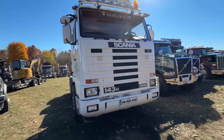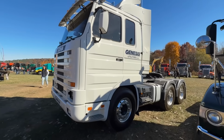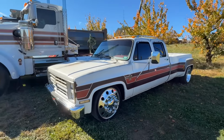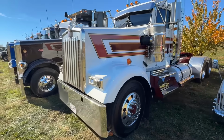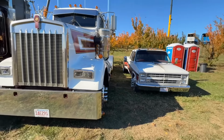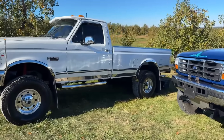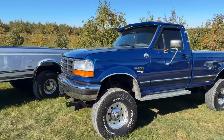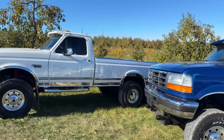Here's something different. Scania. And these were European trucks. Genesis Utilities. Cool truck. Old square body Silverado, 1-ton dually, lowered down and painted to match the big Kenworth. Isn't that cool? There's a pair. A couple of sharp mid to late 90s, I'm going to say, Ford F350s. Nice to see them. Great shape, and it's good to see them because they're getting quite popular. A lot of them just rusted away to absolute nothing.